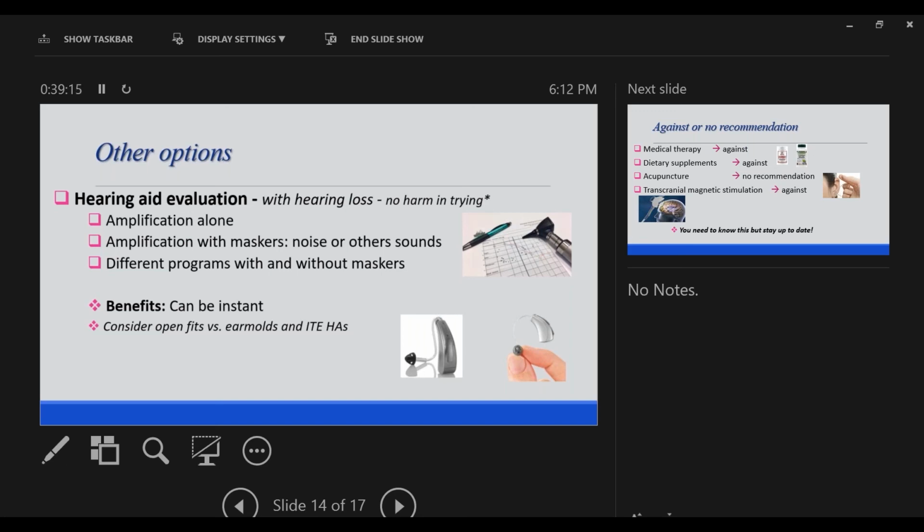They can make the changes easily through their phone. They can use the app and stream the sounds from the app to their hearing aid as their option if they're not actually using a program that has a masker. They just turn it on through their phone as needed. Or you can have a separate program. So in the hearing aid, program 1 is the same as 2. The only difference is one of them has the masker and one of them does not.